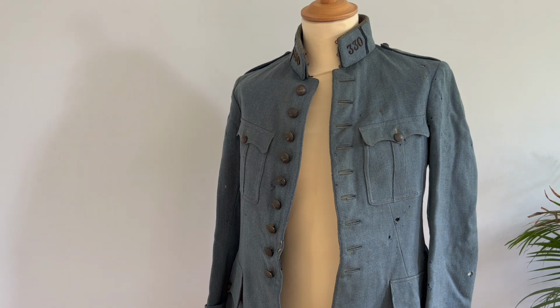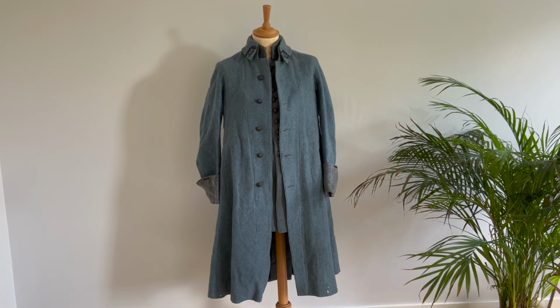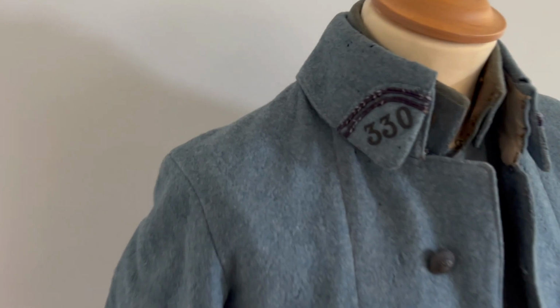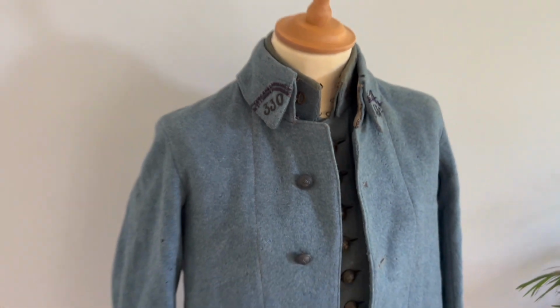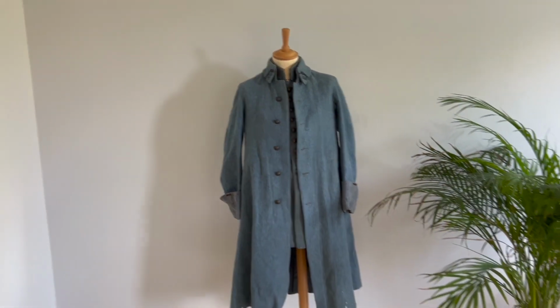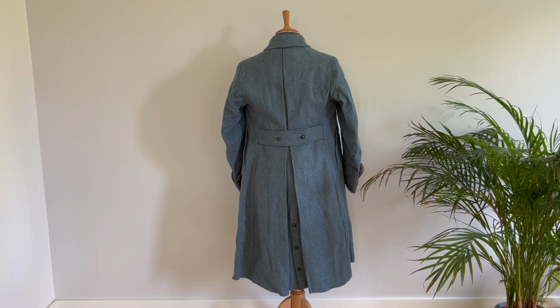What else? Not only do I have the jacket of Lieutenant Chretien, but I also have his great coat. So here you have it, the coat. Again, as you can see on the collar, it also has the unit, the 330th Infantry Regiment, same as the jacket. This coat is actually a model 1915 for cavalry, not just for officers, but for cavalrymen in general. On the back there is again a martingale, and at the bottom of this coat, you have three buttons. Simply when you are on horseback, you can open the bottom part of the coat and therefore sit on your horse.